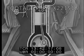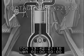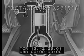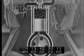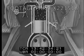The fundamental parts of a gasoline engine are the carburetor, in which gasoline is mixed with air, the cylinder, in which the mixture is exploded, the ignition system, which produces the spark to explode the charge, and the cooling system, operated usually by water.